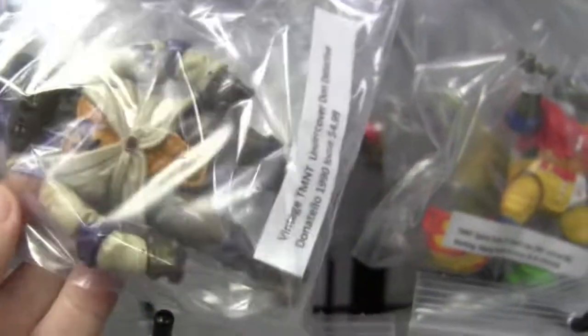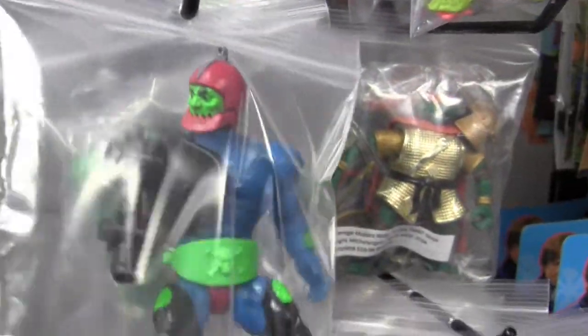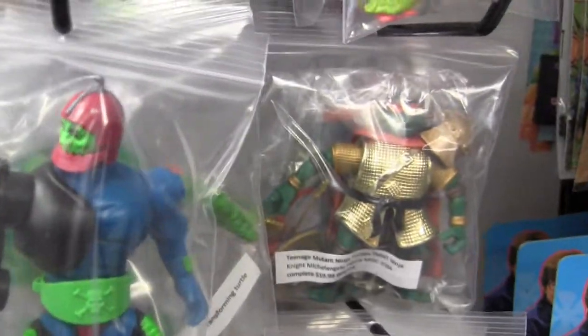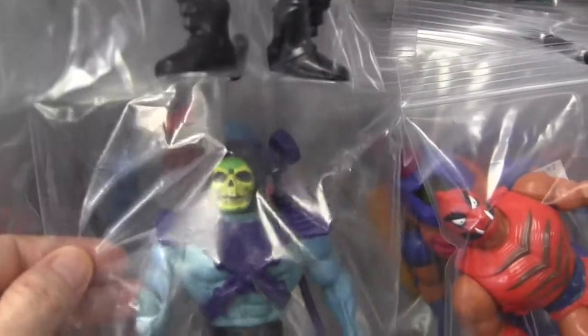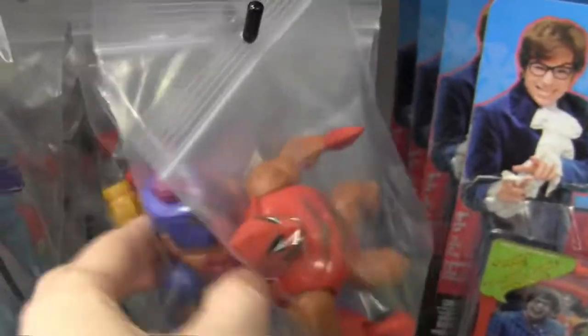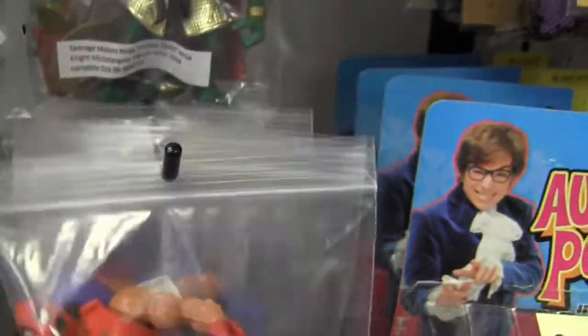I like this Donatello with the hat. Pretty cool. It's only $5. That's a great deal. Yeah, Trapjaw. One of the best Masters figures ever, I'd say, from the 80s. And we got Skeletor. Roboto. Missing his arm, though. Yeah, so many. Mechaneck, Cyclone.